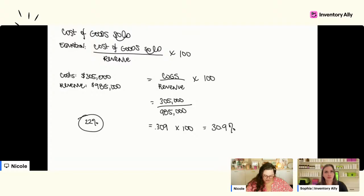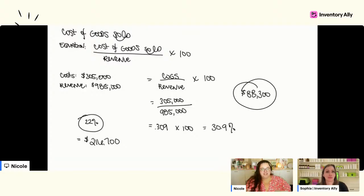So if we take 985,000 and 22%, that would mean they are spending $216,000 on inventory. If we find the difference here, if this practice brought their cost of goods from 31% to 22%, they would save, are you ready for this? $88,300. If we think about what we could do with that, the possibilities are literally endless.